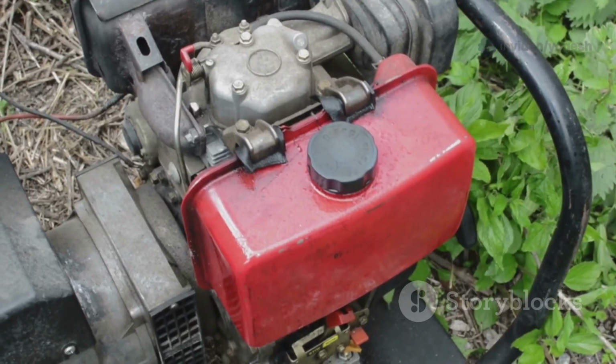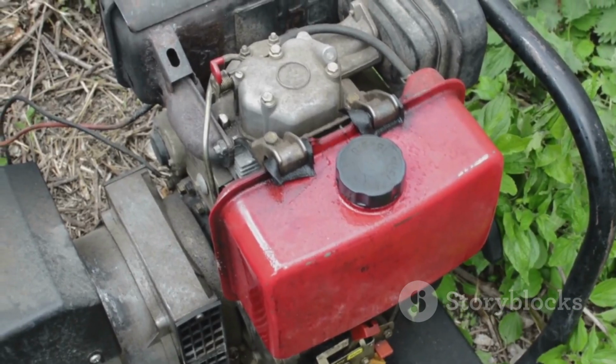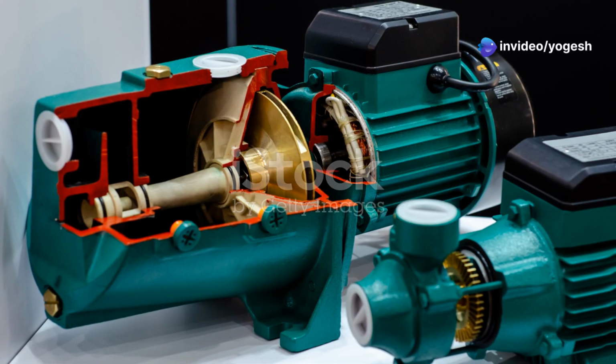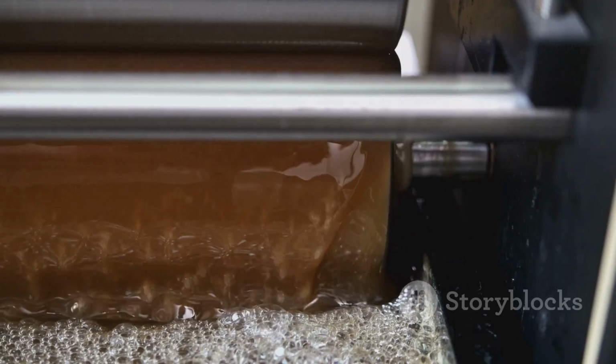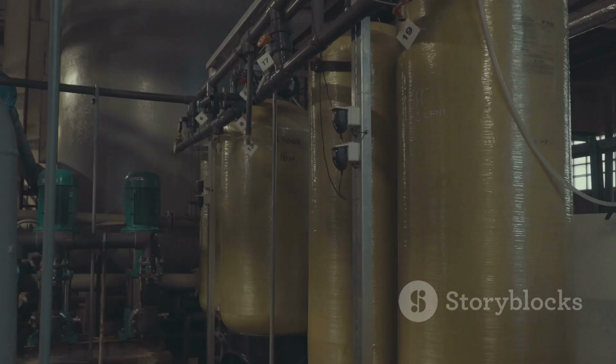Let's move on to choosing the right pump type, now that we understand the importance of flow rate and head. Onward. Now let's pick the pump. There are two main families: centrifugal and positive displacement. Centrifugal pumps use a spinning impeller, great for thin liquids and high flow rates. They're reliable, cost-effective, and perfect for water and similar fluids.